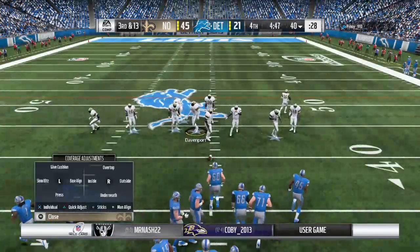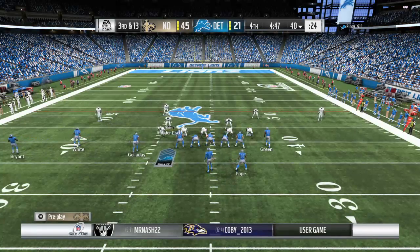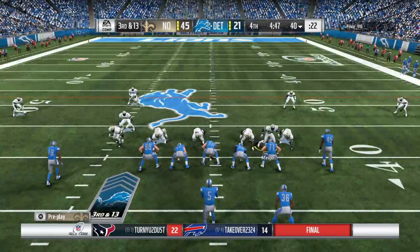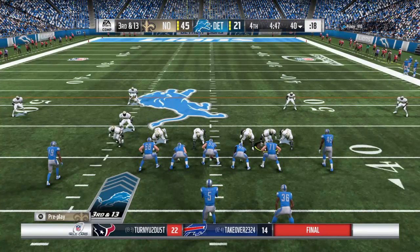The Lions on third down. They've converted a third of their opportunities, 3 for 9. This is going to be 3rd and 13. Let's go. Green 39. Green 39.